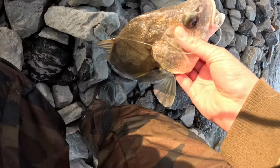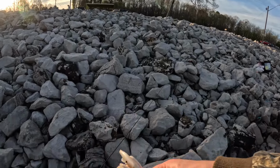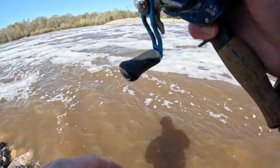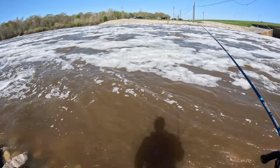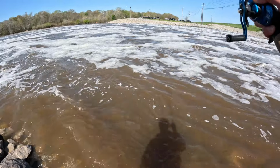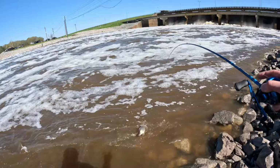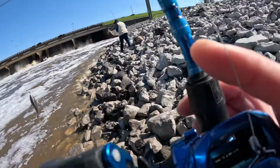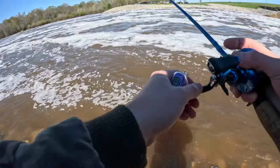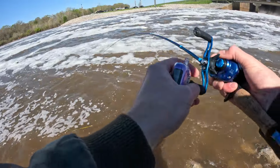All right, let's get him unbuttoned and show him off. They certainly like that thread fin pattern plastic. Oh. Got one. Just a little guy. That's probably the smallest one in a while, but hey, he counts. Oh, there he is. Yep.